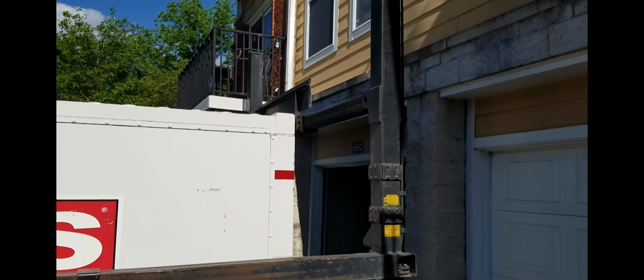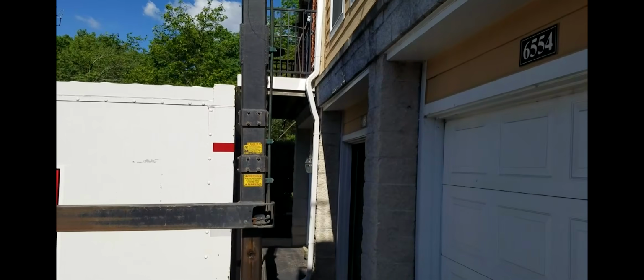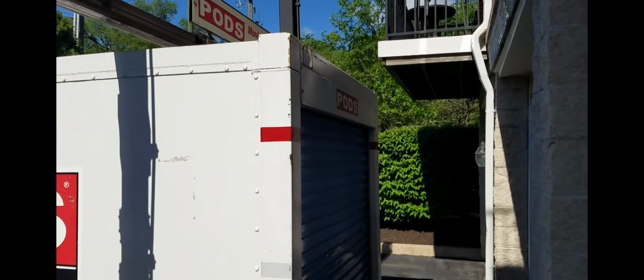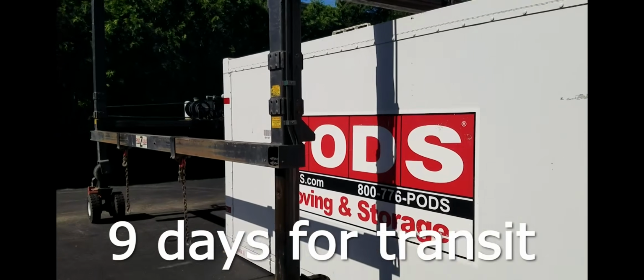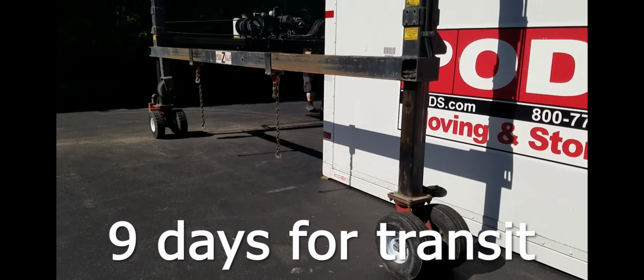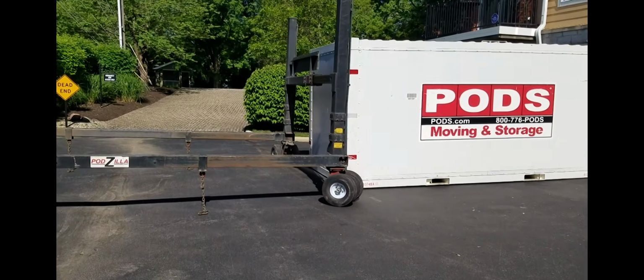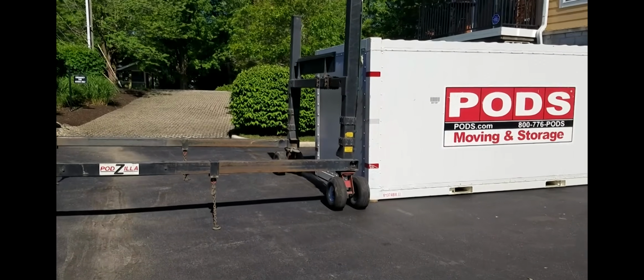With the pod service, you can have them drop the unit in your driveway, and you can load it up as you're ready. Then after the pod is packed up and ready to go, you can just have it shipped, and you can schedule your pickup date accordingly. In our case, it took 9 days to ship the pod from Indianapolis to a storage facility in the Los Angeles area, which was perfect for us because we still needed to fly back to California and find an apartment to rent. No stress, right?